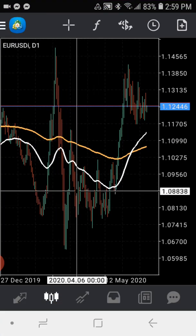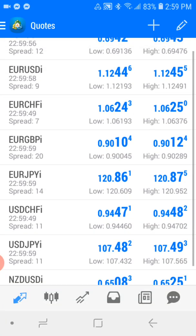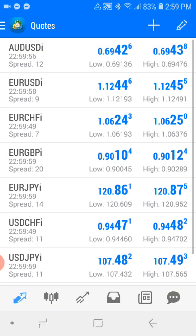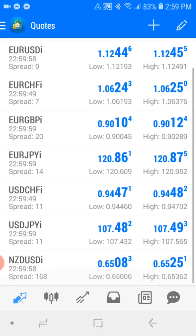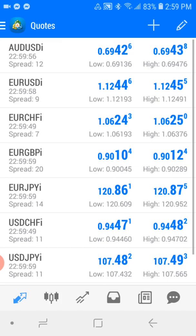Let's cover pairs. All right, pairs. What I mean by pair is like a currency pair. You've got Australian dollar versus the United States dollar, Euro versus the United States dollar, Euro versus the Swiss franc, Euro versus the Great Britain pound, Euro versus the Japanese yen, and then it repeats itself. New Zealand dollar versus the United States dollar, and then you go from there.